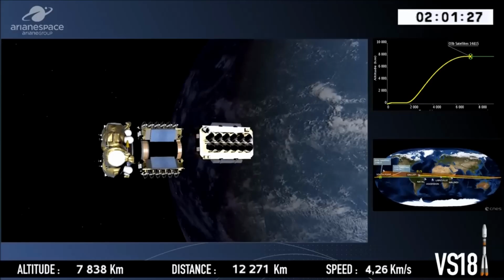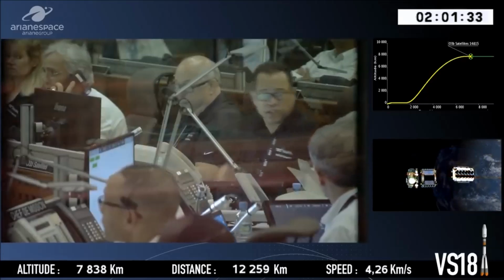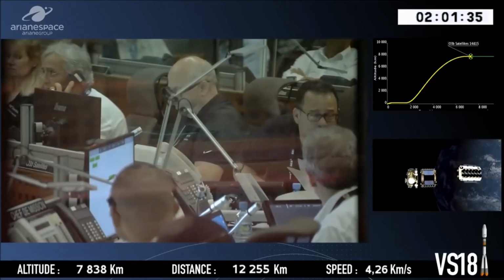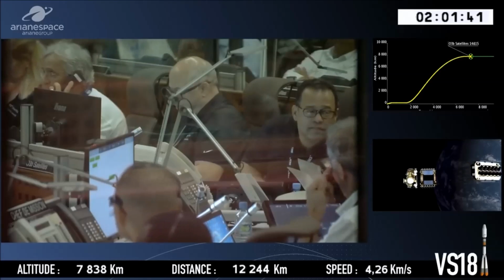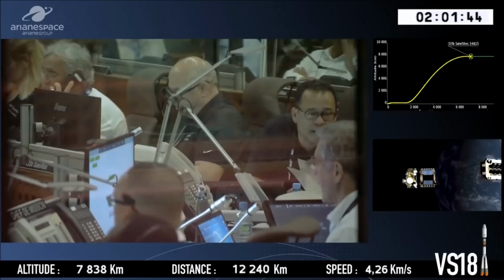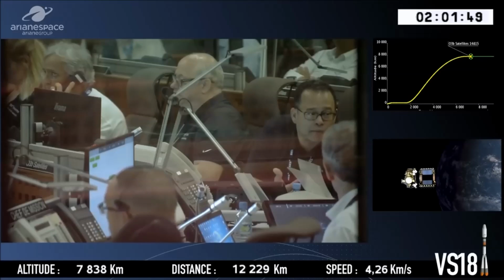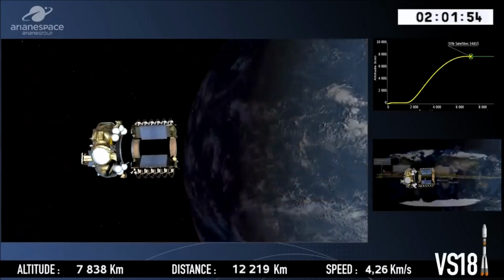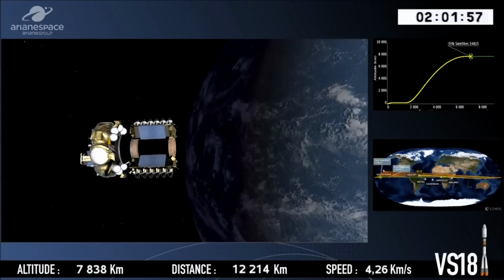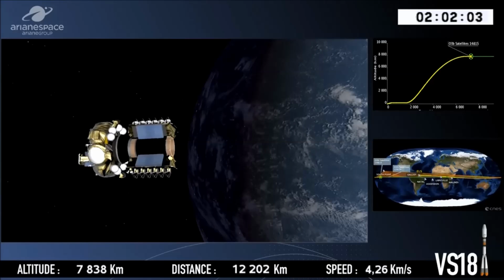They're separated 2 by 2, diametrically opposed, and they're stabilized on 3 axes. You can see them moving away there on the right-hand side of the screen. The second 2 are still attached, of course, so they're continuing their journey, making their way to their injection point. It's going to be 20 minutes before we separate them.